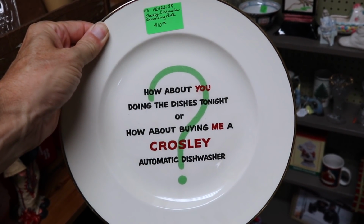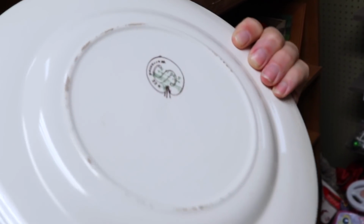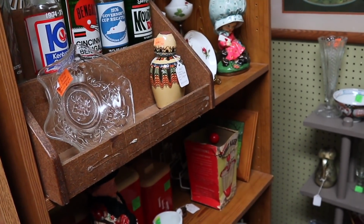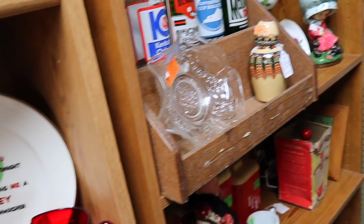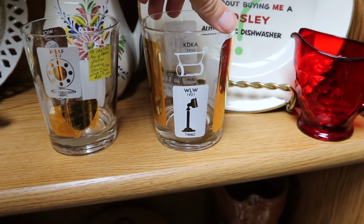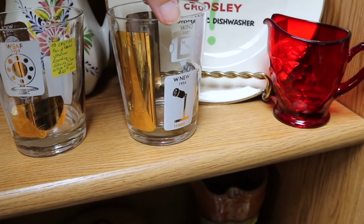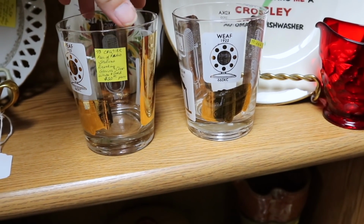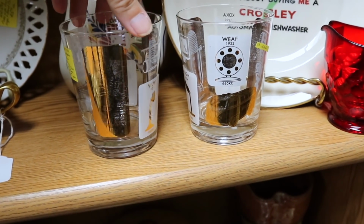A Crosley automatic dishwasher. Some of this was Homer Laughlin, and then it was decorated by another company, I think Salem. I'm sure those went over great. This one's cool too because this is a local radio station, or group of radio stations. These would have been done in the 60s. They want $20 for the pair.